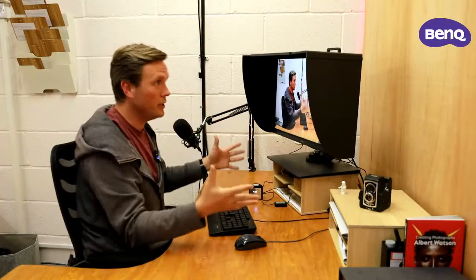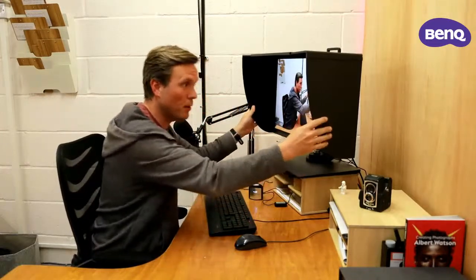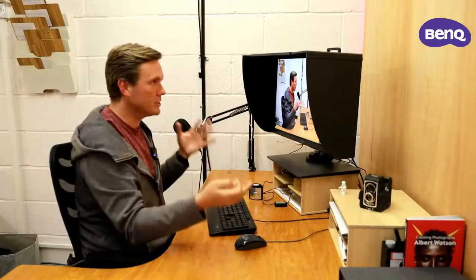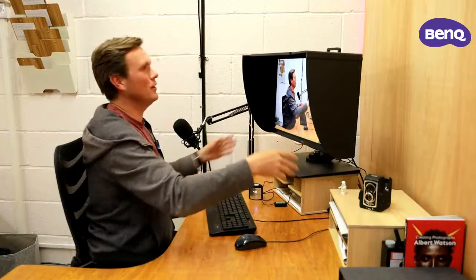Nothing has changed at all. What I genuinely like, I've had this screen now a month. What I genuinely like about this screen is how sturdy it feels. I've worked with screens in the past where the hoods aren't that sturdy. They're a bit flimsy. They fall off. They're a bit metallic. This has got a lovely, lovely sort of velvet interior, if you like, but it's really, really sturdy.